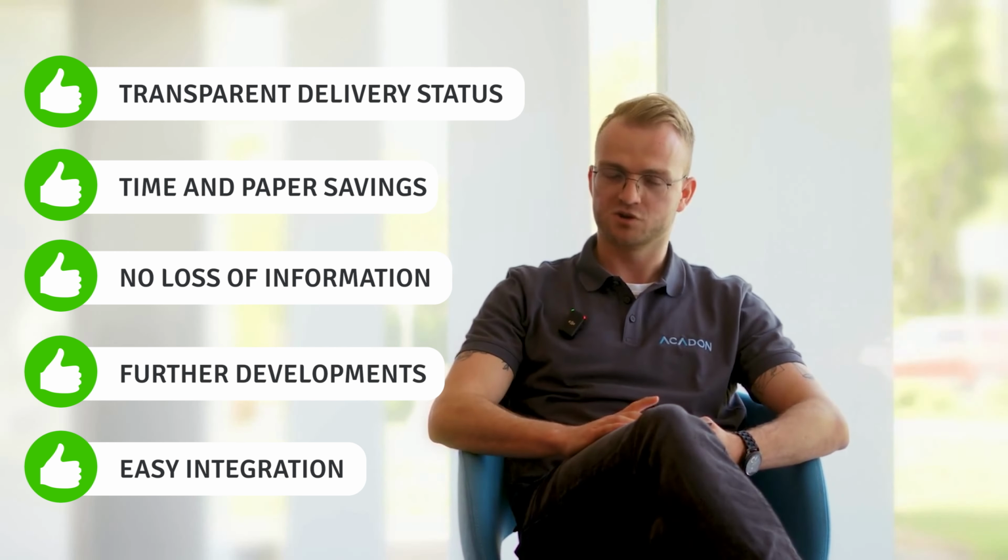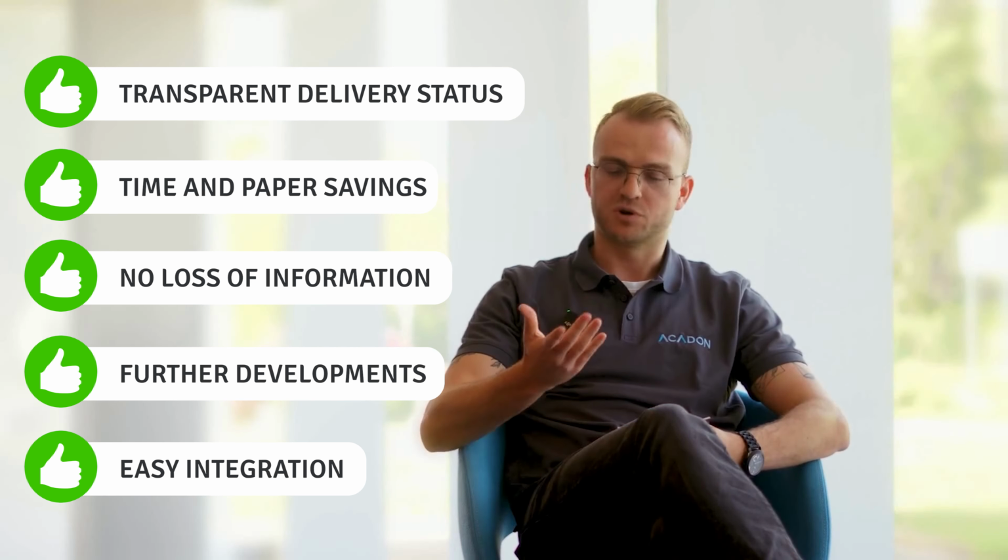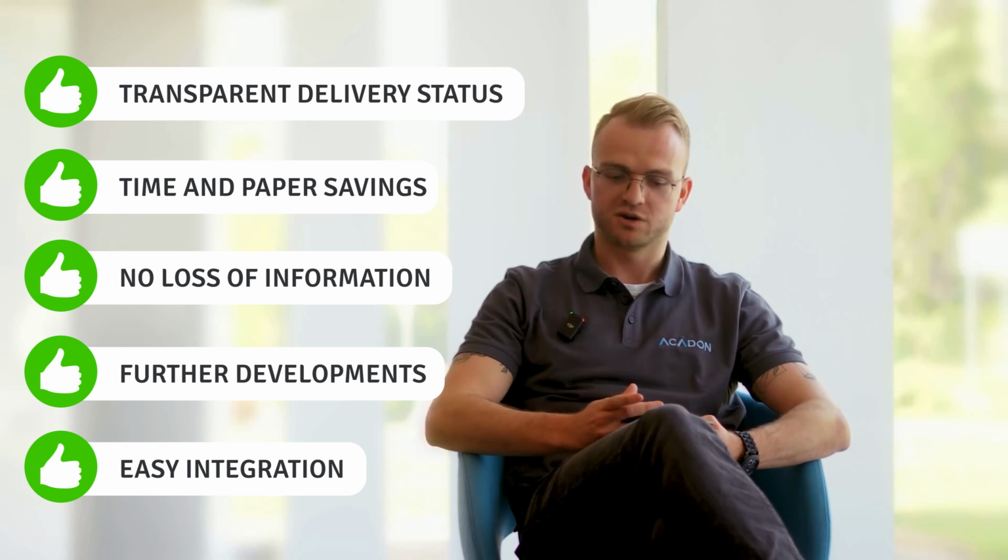This means that we can install the app very easily, offer a rental model, and the application runs on any mobile device. This means that the barrier to entry for you is very low, and we would be able to introduce the app very quickly and easily if you are interested.